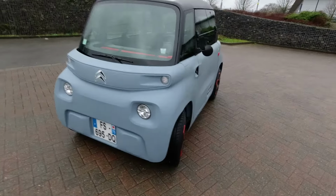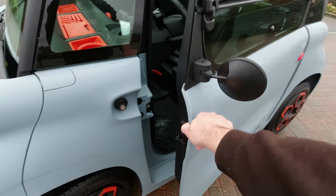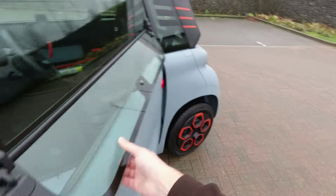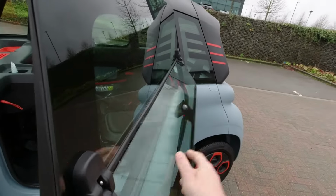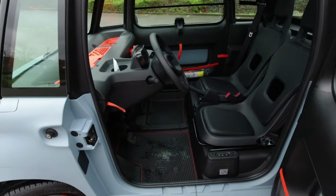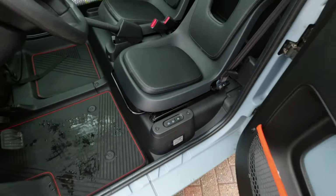We move inside. First of all, you open the door by pressing this button, and then the door poppeth open, and you'll see we've got 2CV-esque folding windows that fold up and lock like so, and then can be pulled back down again and slam shut just like a 2CV. It is ridiculously simple. And the slight Citroen quirk is to have the gear selector on the seat down here.